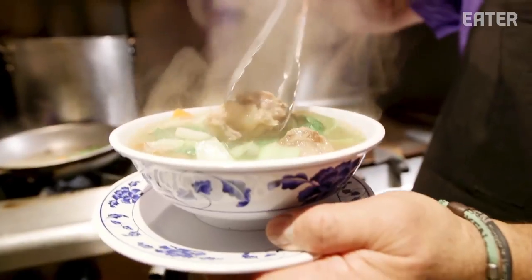Pork adobo, oxtail soup, lau lau, and loco moco. I'm excited to taste a little bit of Hawaii.